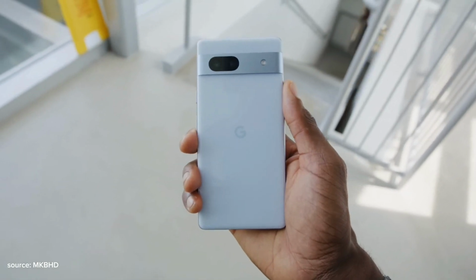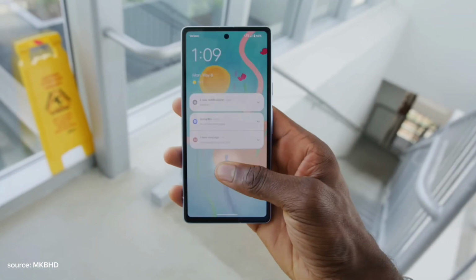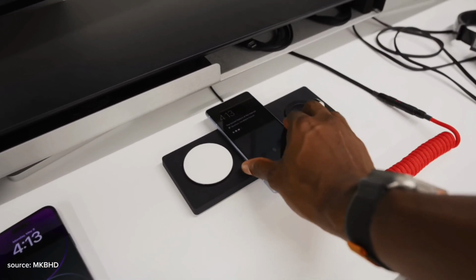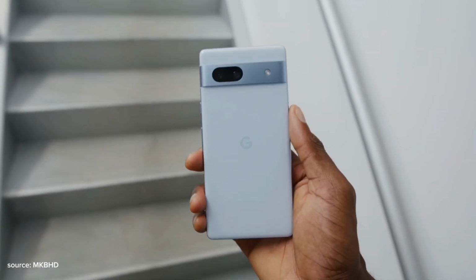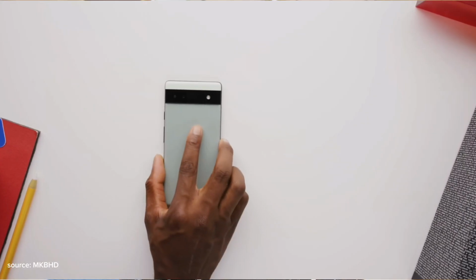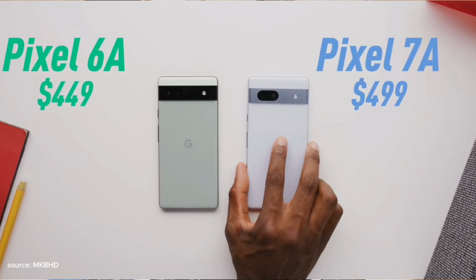Now you all know the story, right? Google releases a Pixel each year, and half a year later, they come up with a top-down version of that exact same flagship for a super attractive price, which represents their most popular product line, the Pixel A series phones. So the Pixel 7 came out last year, and now we're presented with the all-new Pixel 7a, which is the successor of the Pixel 6a, which was priced at $450, and yet the Pixel 7a costs $500.